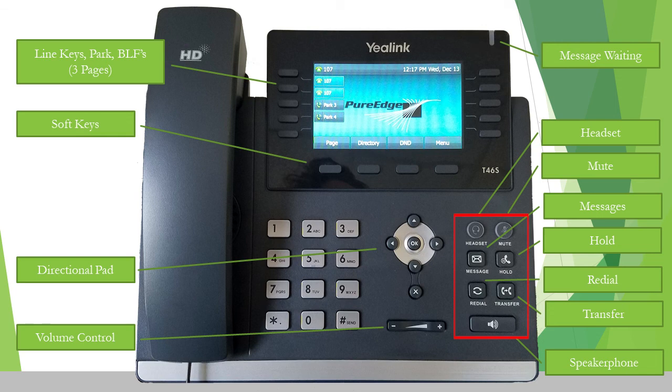And going down the right, you will find a series of buttons that are not available on all phones. If you are a person that likes to use a headset, you can plug one into the bottom of the phone and press that headset button to get dial tone. The microphone with a line through it is your mute button. The envelope button is a shortcut to voicemail, which we will be discussing later.